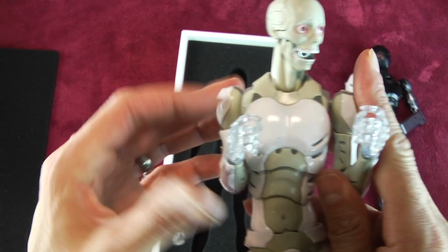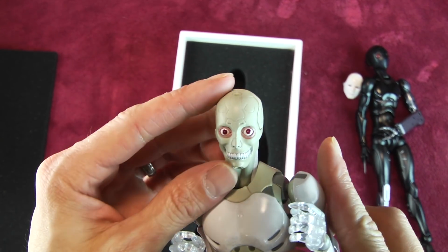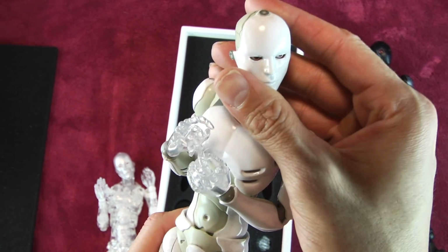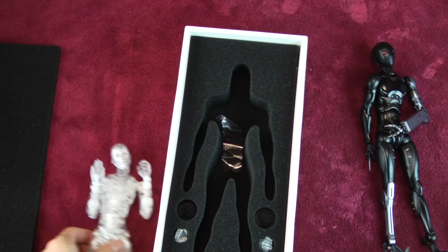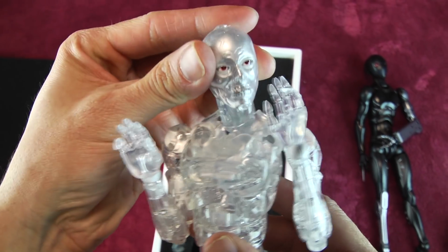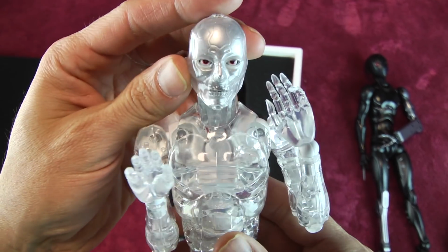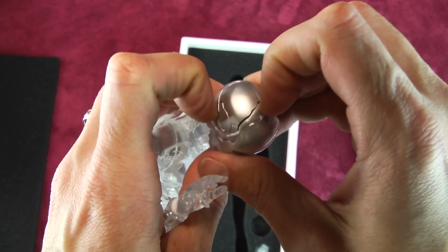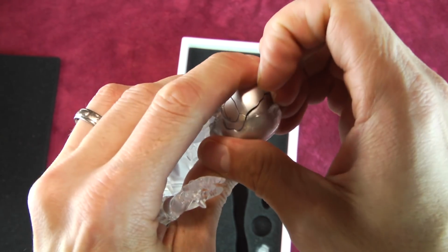That's the cool thing about these pieces, is that the parts are interchangeable, and you can probably even swap out that mask. Yeah, that's nice. It really is nice. Again, it sucks though that if you do want this, you probably are forced to pay aftermarket prices on him.